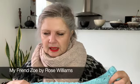Next is a scarf I don't like. The pattern is fine. The pattern is My Friend Zoe by Rose Williams. It's a free pattern on Ravelry. I used cotton that my mother gave me. It's really rough. It has little spikes sticking out that make it very rough against the skin. I was thinking I would use that scarf when I go hiking, and I want something light but a bit warm around my neck. Not even. So I don't know what I'm going to be doing with that.